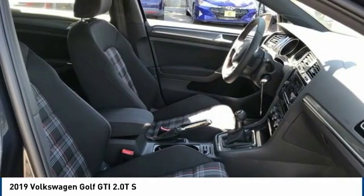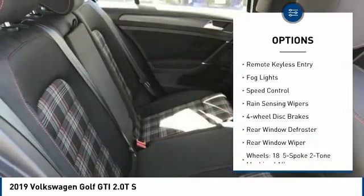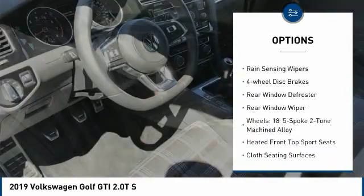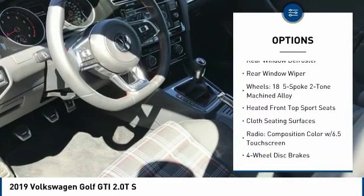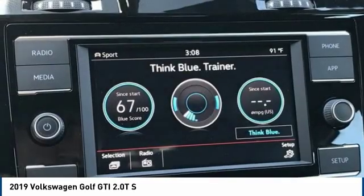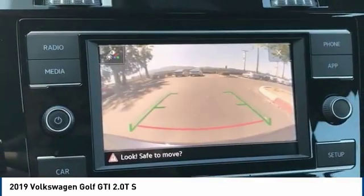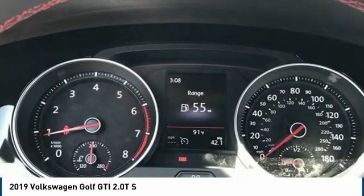Here are some of this vehicle's great options: electronic stability control, brake assist, traction control, remote keyless entry, fog lights, speed control, rain-sensing wipers, 4-wheel disc brakes, rear window defroster, rear window wiper. This beauty will make even your house keys jealous. Drive it today.